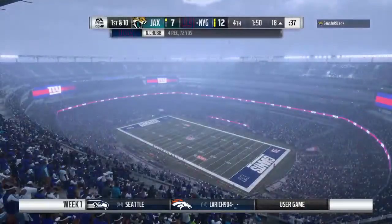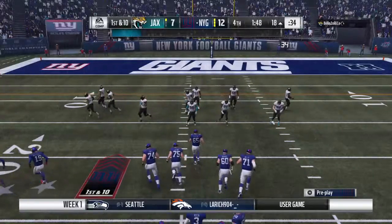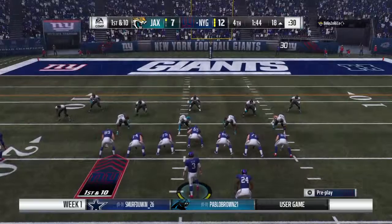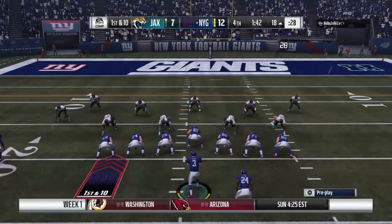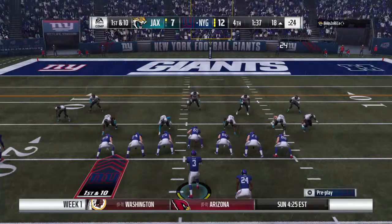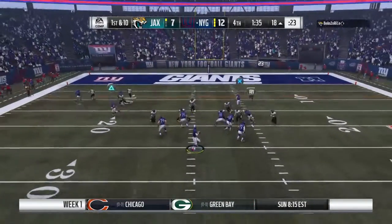And this is why trying to cover the angle route is so difficult. Anyone playing the linebacker position, when they see a running back out of the backfield widen, because he heads towards the flat first, oftentimes you widen too much and overcommit. He cuts up inside. And that's what we saw there. A nice pickup for a first down.